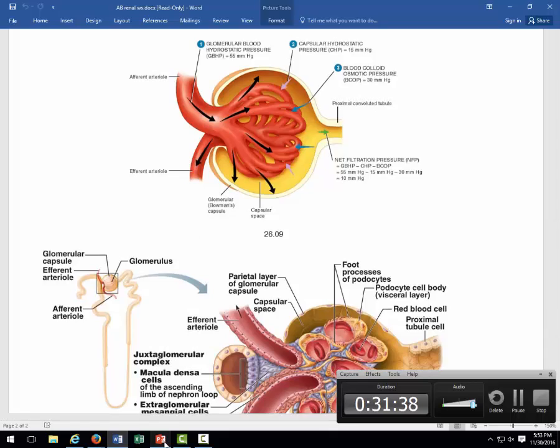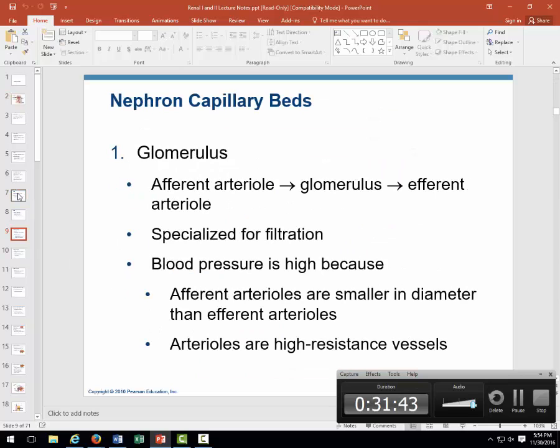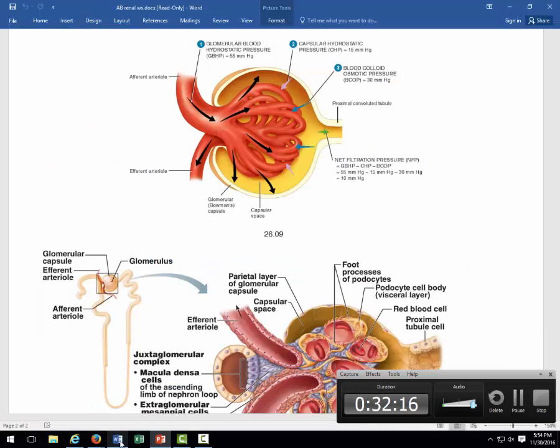Let's go back to our PowerPoint. So the peritubular capillaries are where the change in oxygen levels occurs. This is where we lose some oxygen to the kidney cells to keep them alive. And now this is where we see the capillaries leading to venules, like we see in a typical capillary bed. So you have arterioles on one side, venules on the other, and then a change in oxygen across that passage from arteriole to venule.